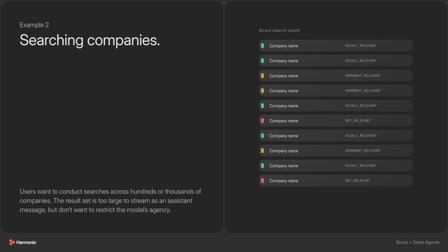But one of the biggest use cases for Harmonic is searching companies. Someone might want to do that search from earlier, find fintech companies in New York, and there's probably, I don't know, tens of thousands of them. So we have to expose a way to conduct that search in the front end and make sure that the agent has awareness of what the results are. But it's probably too big to have 10,000 lines in the messages list just thrown into a human message or a tool message.